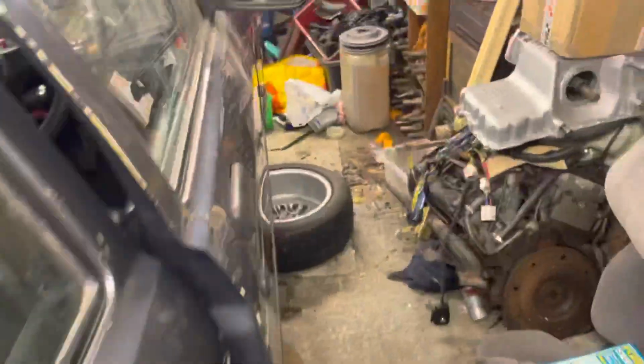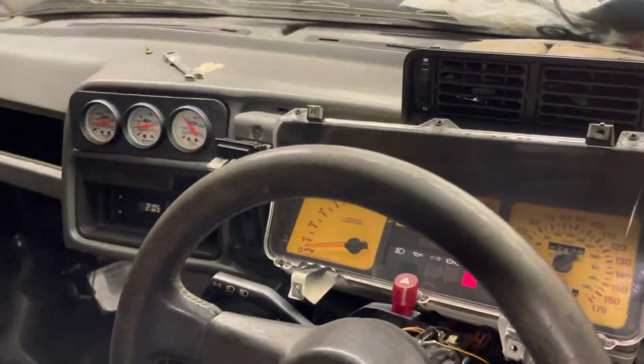But I'm loving my standard exhaust system that I found. Let's have a peep at that again. Oh yes, you can see it. Anyway, we'll turn it off before I gas myself.